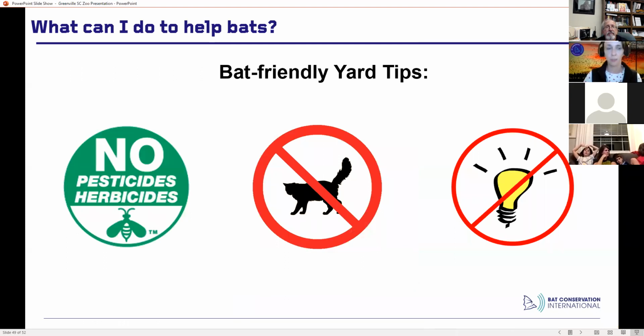So other yard tips, keep it organic if you can. Don't use pesticides and herbicides. Keep your kitty inside, at least at night. If you can keep them inside during the day, that's great too, but for the bats, keep your kitty inside at night. And if you can turn your lights off and keep your yard as dark as possible, that's really helpful for the bats too, because too much light can actually interfere with their ability to echolocate.